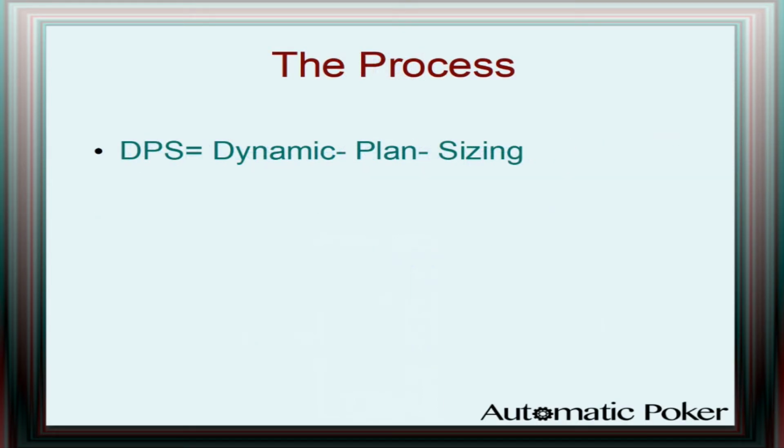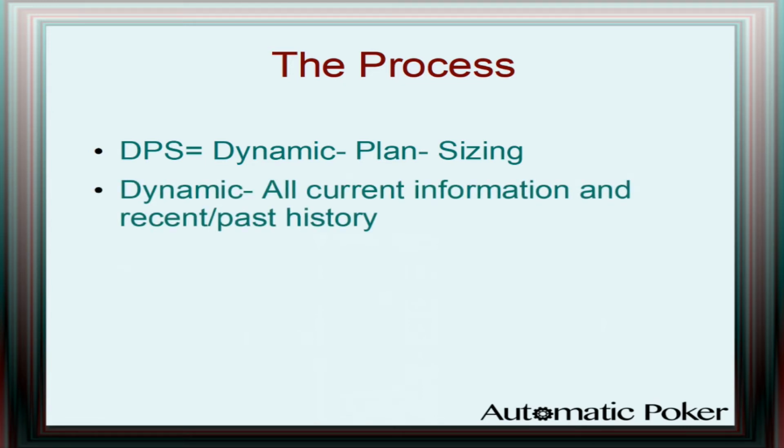First, we have the dynamic, which is the D part of the DPS. And this includes basically all the current factors and all the reads that you have on all of the opponents, both recent and in the past. Now, this is a very complicated part of the game, and I'm not going to go into details. I'm just going to point out that this is the time in your hand playing process that you should be looking around the table, thinking about hands you've played with the players at the table, thinking about the player types that you're playing against, before you move on to the planning process of the DPS method.